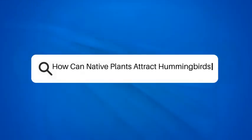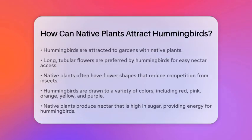How can native plants attract hummingbirds? Have you ever wondered why hummingbirds seem to flock to certain gardens? The secret often lies in the native plants that create a perfect environment for these amazing birds. So, how can native plants attract hummingbirds?